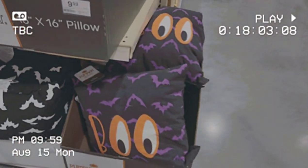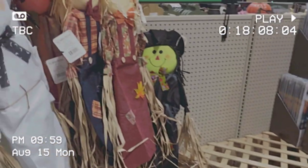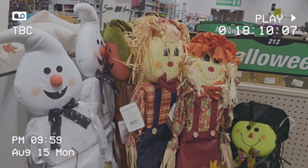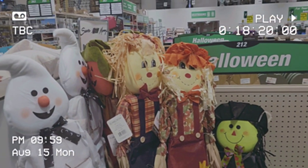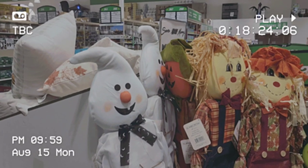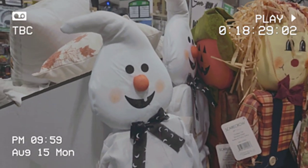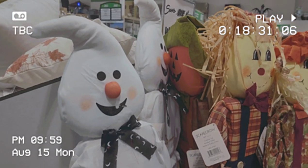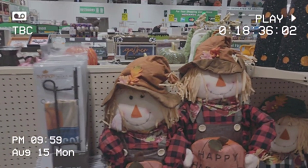All right, we're gonna start getting into some of the other items we have here. There's more fall. We've got some scarecrow type figures here. They're actually $8.99 according to the board here, but you got like a little witch, some Raggedy Ann type scarecrows, and a pretty ghost. He's pretty cute, this ghost. I don't think he could scare anybody. Look at those rosy cheeks. He's only scaring himself with his own cuteness. Anyway, and then we've got more of your fall scarecrows.